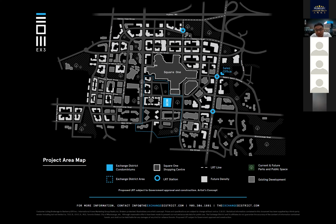All the best retail is around that pocket of Square One mall. And the future, it's such a big future for Mississauga, which means all these future buildings, given the construction cost today, given the demand today, are going to be traded at a premium. And as more buildings come, there will be higher prices. So it is still very early to get into this whole Square One game.